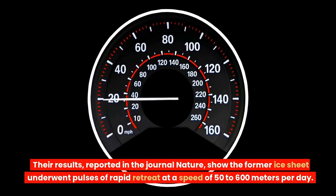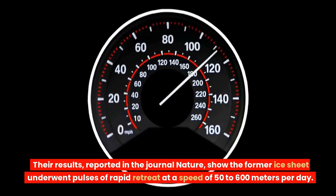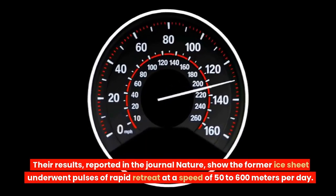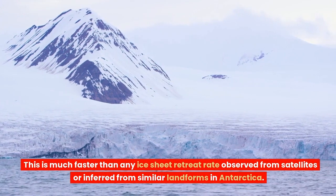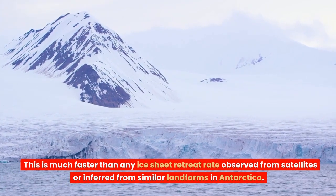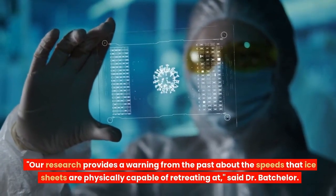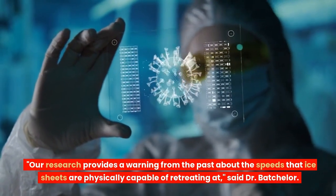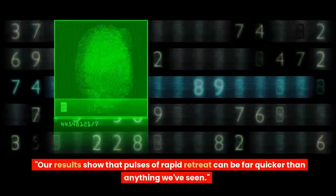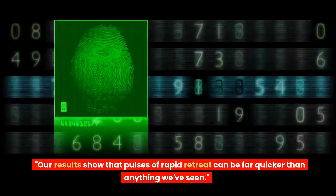Their results, reported in the journal Nature, show the former ice sheet underwent pulses of rapid retreat at a speed of 50 to 600 meters per day. This is much faster than any ice sheet retreat rate observed from satellites or inferred from similar landforms in Antarctica. "Our research provides a warning from the past about the speeds that ice sheets are physically capable of retreating at," said Dr. Batchelor. "Our results show that pulses of rapid retreat can be far quicker than anything we've seen."